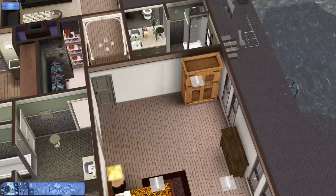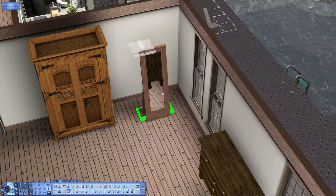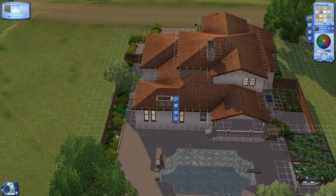I wanted to put in those mirrors that surround the whole, you'll see it like this, using those big mirrors, but it just wasn't working and it was really irritating me. So I just put one in, excuse me. And yeah, I can't even really remember. Oh yeah, I put a fireplace in here and then I put it outside.